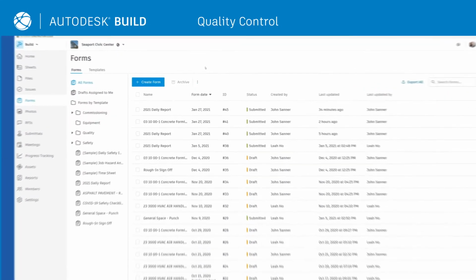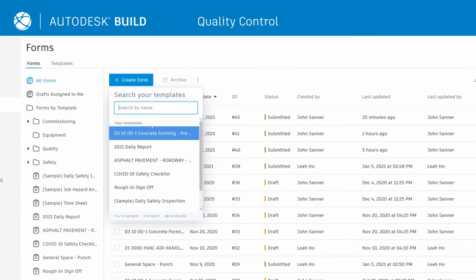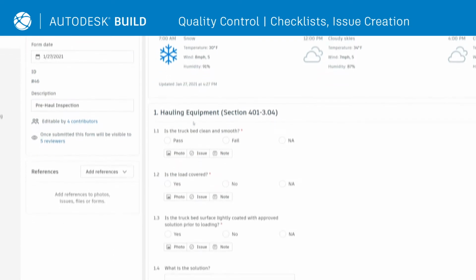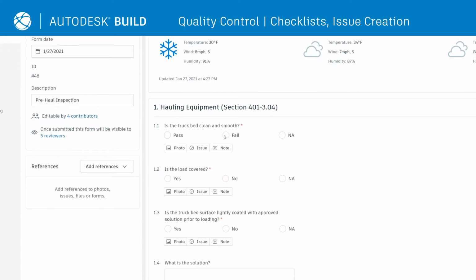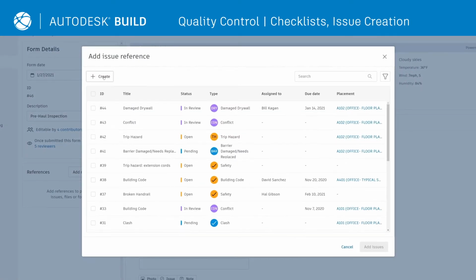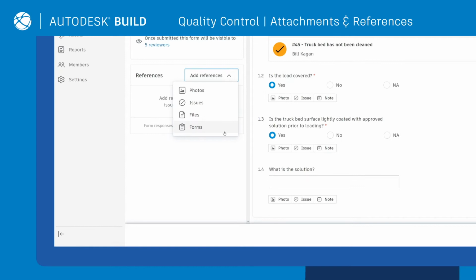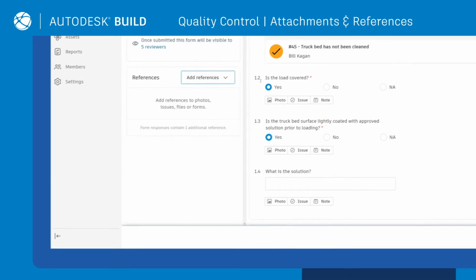Forms and issues are the backbone of a standardized quality control process. Start by filling out quality checklists from your desktop or mobile device. As unsatisfactory answers arise, easily click to create a new issue. Attach photos, documents, or sheets to your checklist to provide further context.